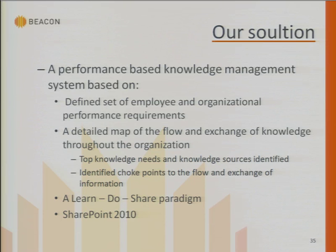So we had a defined set of employee and organizational performance requirements. They were working in SharePoint. And additionally, another wrinkle, and I don't know if any of you are up against this, how many of us have SharePoint in our organizations? Ubiquitous. How many of us have SharePoint 2010? How many of us have 2003? Of those who have 2003, do you want to put an ice pick in your eye now? So that's what we were up against. We were up against this organization at 2003, and there were significant changes made in usability and how the system worked from 2003 to 2010, in case you don't know that.